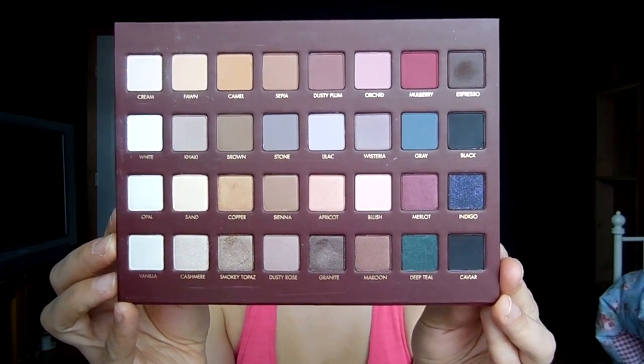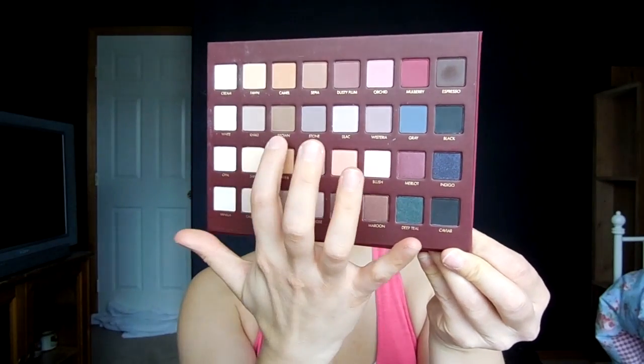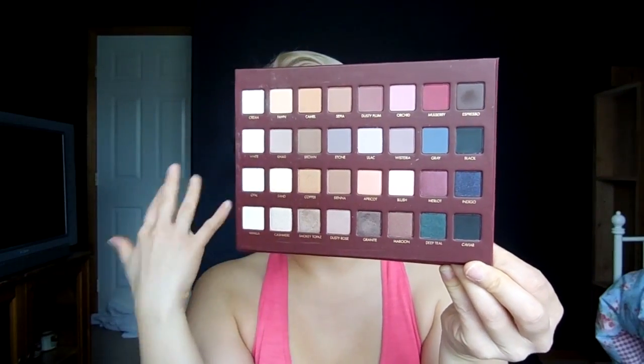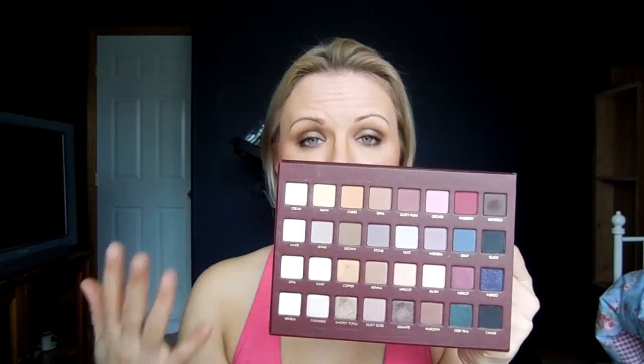I'm sure you've seen this in a ton of people's videos. It does come with a really nice sized mirror. I am wearing some of the eyeshadows today. On my lid I have Smoky Topaz and then also Granite. In my crease I have Brown, and then I used Fawn all over before applying any of those other shadows to help with the blending. They're beautiful. They're not muddy. I obviously haven't used more than the ones I just mentioned, but from what I can tell so far, they're the exact same quality as the other Lorac Pro palettes.